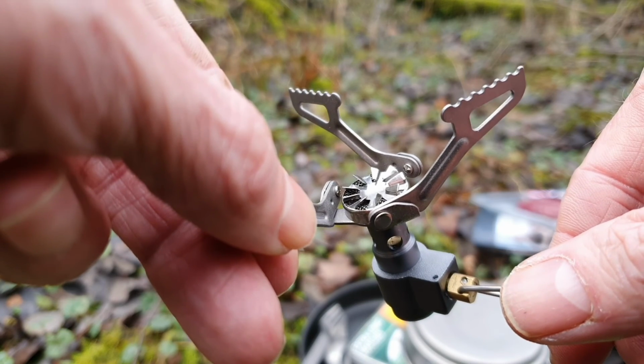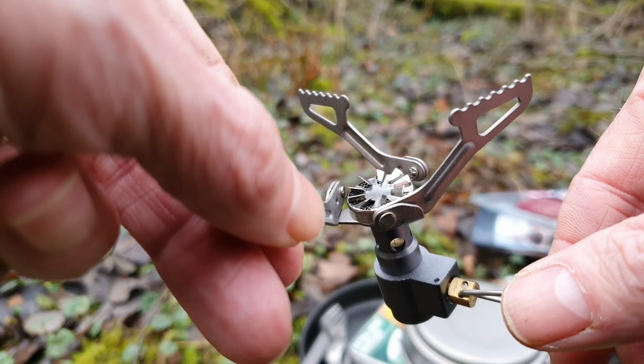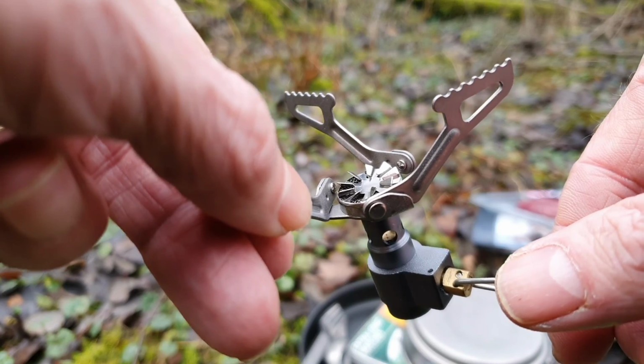And the other thing is it might generate a hot spot on the pan. I don't know how the heat will be distributed. So these are things we'll find out today when I cook my lunch.